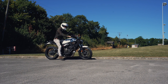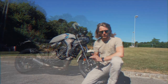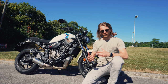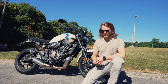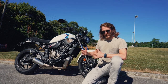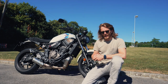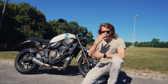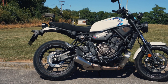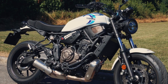Okay, so just a first initial ride there on the XSR700 2022. My initial thoughts: I didn't gel with it immediately whilst jumping on and first riding, as I did with the standard MT-07. I was a little bit like, oh, I'm not too sure actually. There's something about not gelling with this XSR. It was a little bit taller, it felt a tiny bit heavier than the standard MT-07, but actually after a few hours of riding it, I've really come to gel with this, and I can say I definitely prefer this platform to the standard MT-07.